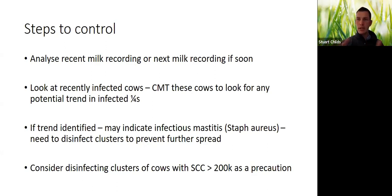So if you do identify that trend, and you see that it's a particular quarter and that it's potentially a contagious mastitis like that, then you need to dip those clusters, with peracetic acid, Soy, or Romets, or Serpents, Cluster X's. Follow the directions on the packaging of all of those, because they vary in terms of the quantity that's required for each. So it's not one size fits all basically in those scenarios. And you need to at minimum disinfect those clusters in order to prevent the spread.